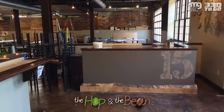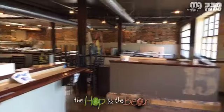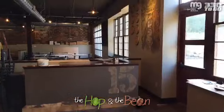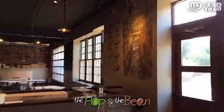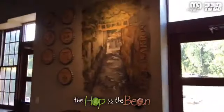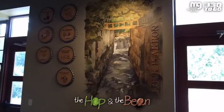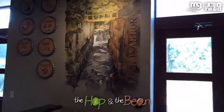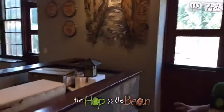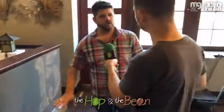When we get around the corner here, take a look at this mural that local artist Mike Ayers has put up for us here. He's doing another whole piece on the front of the host stand, so this will be even more complete. It's almost like a then and now sort of thing. On the front of the host stand is going to be the then. It's going to have some more historical elements.